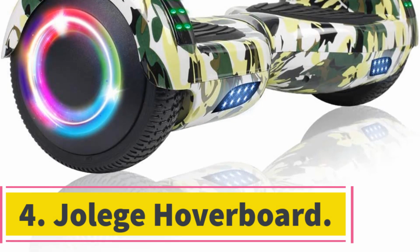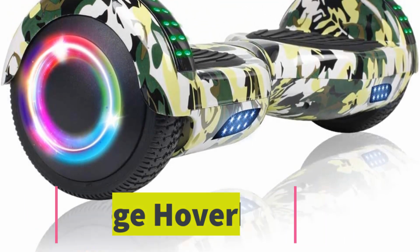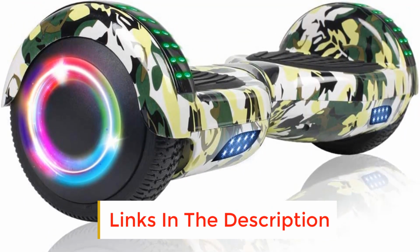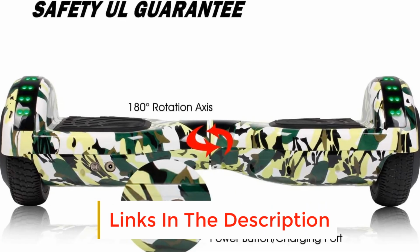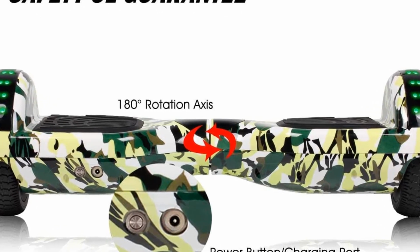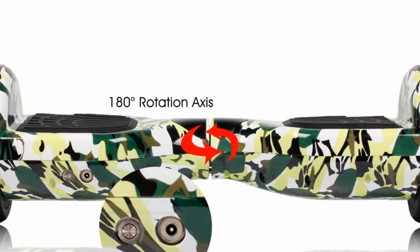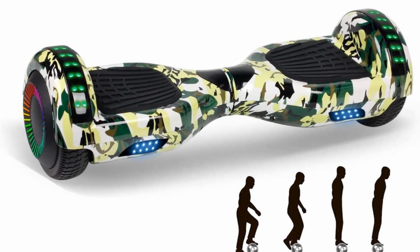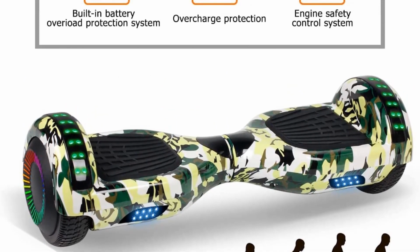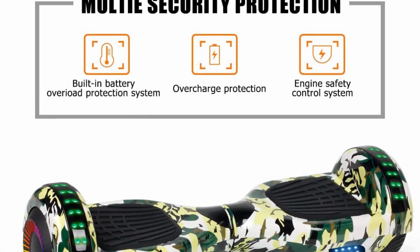Number 4. Jolege Hoverboard. Jolege, best hoverboard under 150. The fourth one on my list of the best hoverboards under 200 is from the Technological Board of Jolege. Like other hoverboard manufacturers, Jolege has put great efforts to make technologically advanced and superb hoverboards by using cheap and quality material. The hoverboard that I'm going to review is the Jolege Hoverboard, which is a combination of quality and affordability. If you are going to ride a hoverboard for the very first time, Jolege will help you in balancing and will never disappoint you.